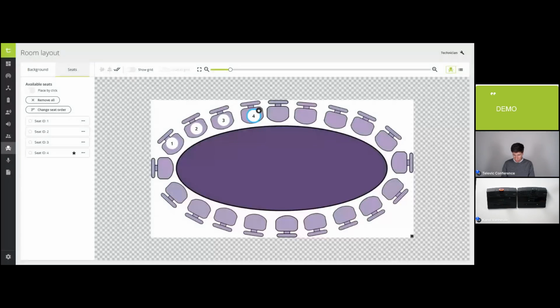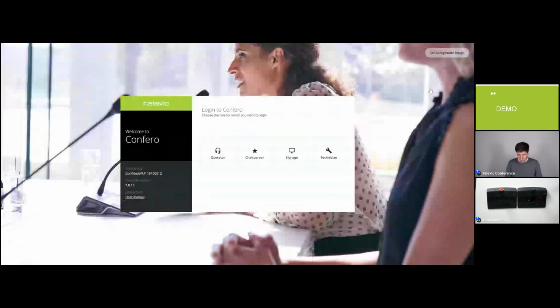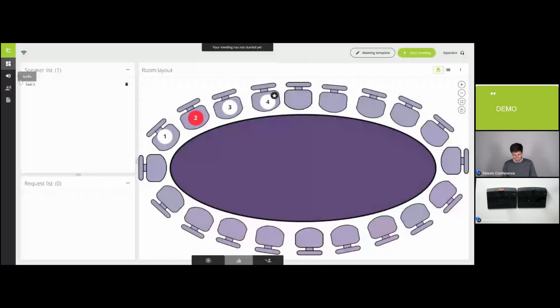And then I'll just go quickly back to the operator view to finalize. So here again, you can see all the units on your screen, and Confidea GO and Confidea FLEX, it's all mixed. So it doesn't matter what type of unit it is, you can all use them here, activate or deactivate microphones from here.